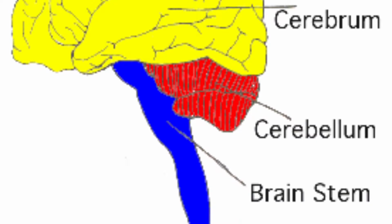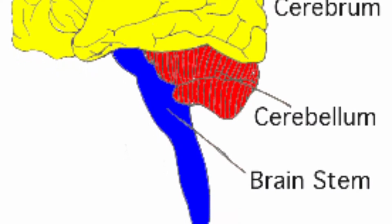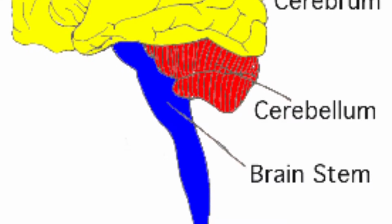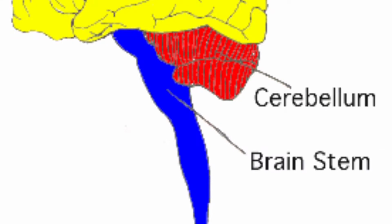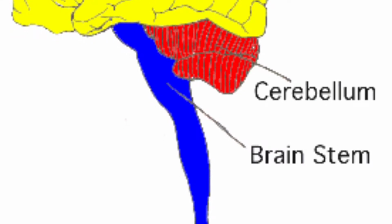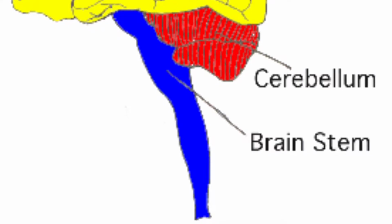The brainstem takes in, sends out, and coordinates all of the brain messages. It controls the body's vital functions such as heartbeat, breathing, swallowing, and digestion.